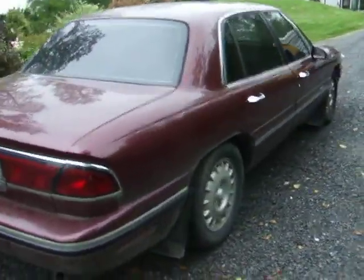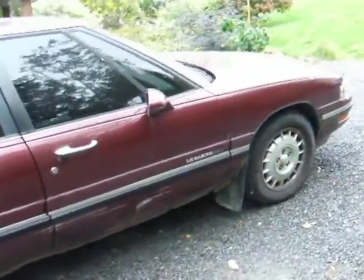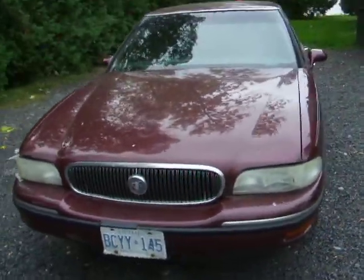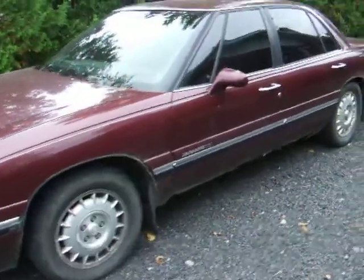The engine and transmission worked perfect. Drives great. It's still plated. Will be insured until February this year. Daily driver. It's got a few dings and dents here and there, but it runs nice. I'll start it up in a minute.